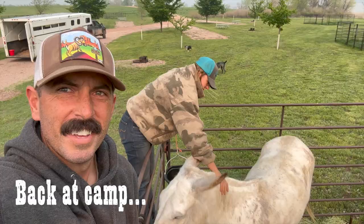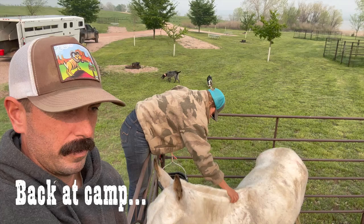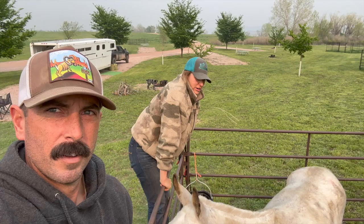This is awesome. We have the whole campground to ourselves here. What do you think so far? Yeah, nice. Some green grass. Nice and peaceful.